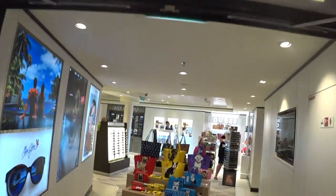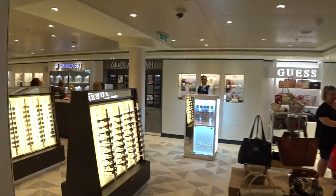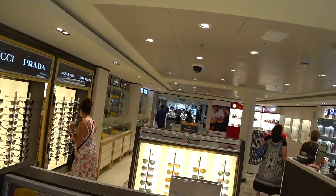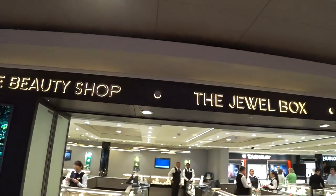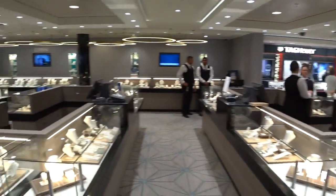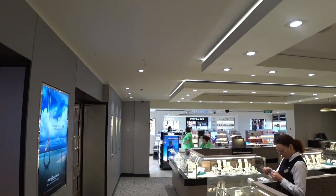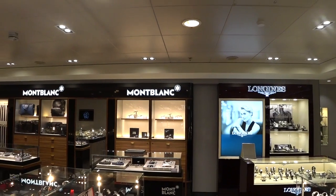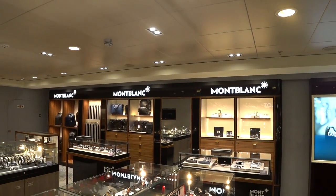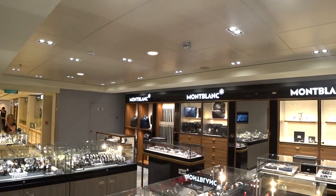This is the Tides Boutique. You can see some of the stuff they're selling in here. They have all different sundries and accessories that you might want to buy. This is the Time Zone Jewel Box and Beauty Shop, where they have fine jewelry, more accessories. Over there they have the makeup and perfume. It is tax and duty free shopping here on board the Bliss. And if you're interested in Mont Blanc, right now it's 10% off and no tax. So yes, I did buy a few things.